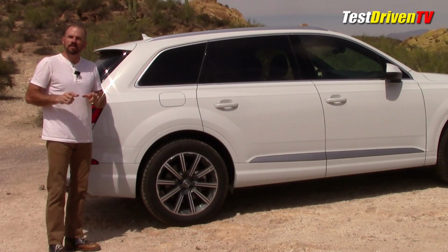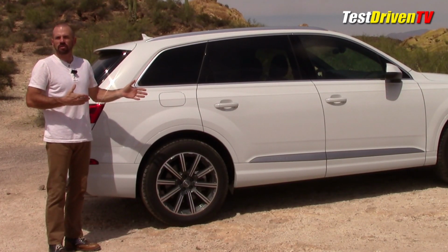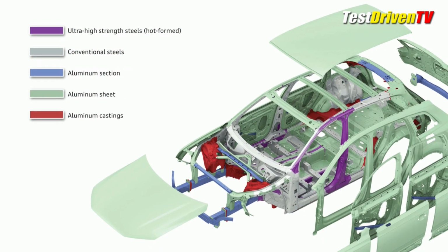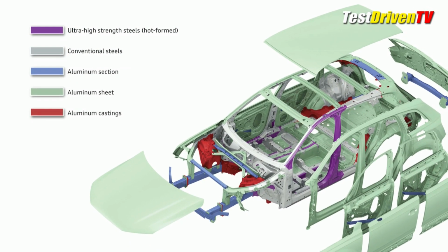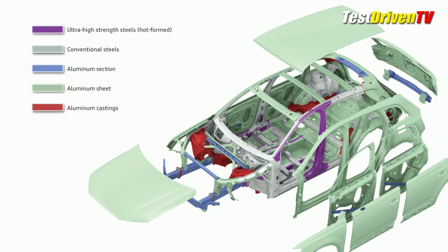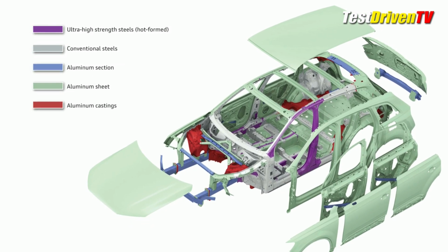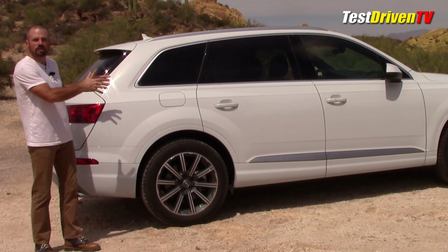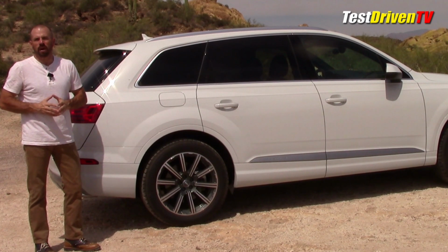The big news is it's nearly 300 pounds lighter than last year's model because this body structure is now made mostly of aluminum. The outer structure, the skin, little bits and pieces of the inner structure are still made of high-strength steels, but there's a lot of different types of aluminum in this body, castings, extrusions, as well as stamped aluminum for these body panels. It really does help the weight.